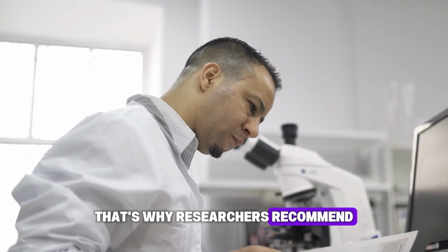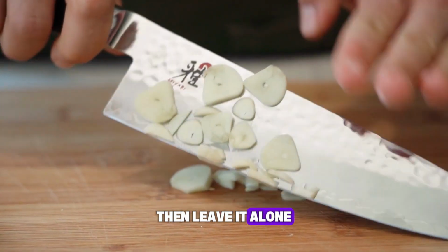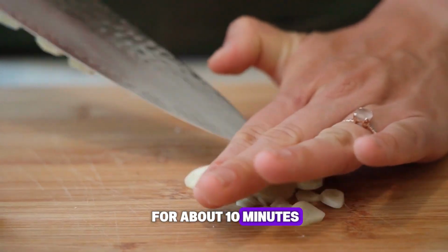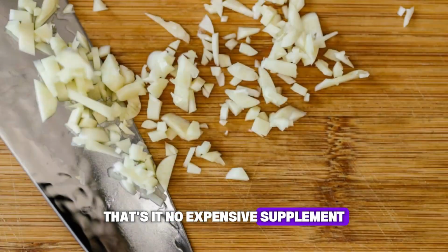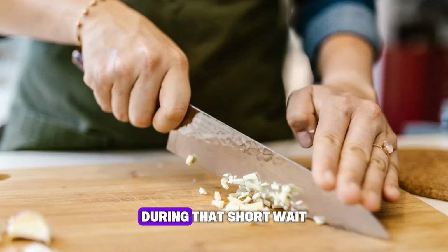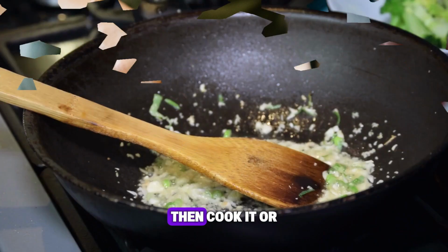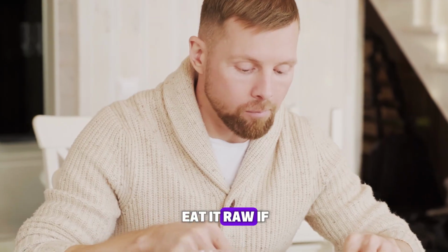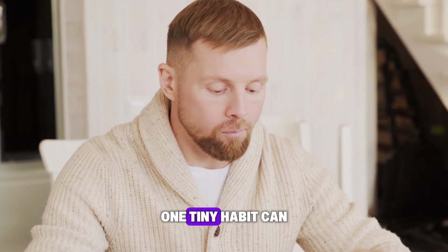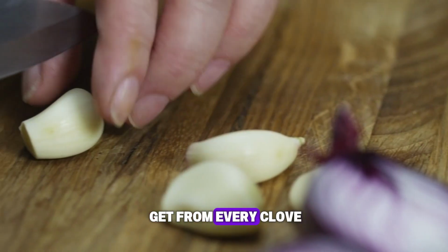That's why researchers recommend one simple step. Crush your garlic, then leave it alone for about 10 minutes. That's it. No expensive supplement, no complicated protocol, just 10 minutes. During that short wait, nature finishes the chemistry. Then cook it or eat it raw if you enjoy the taste. One tiny habit can completely change how much benefit you get from every clove.